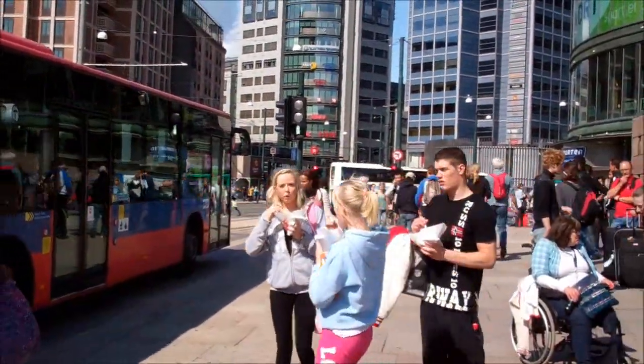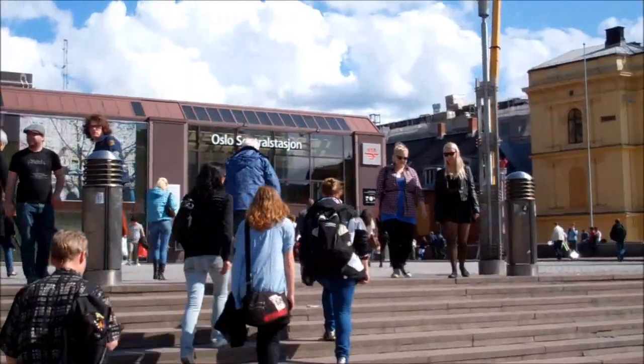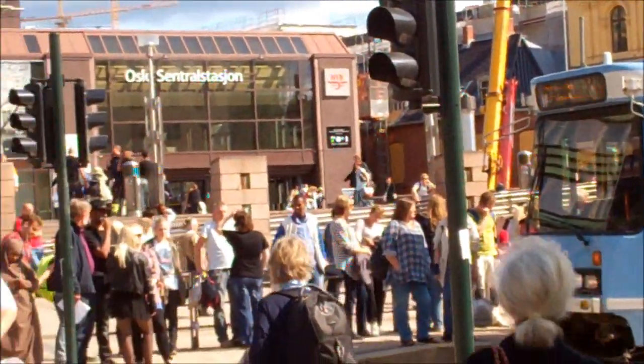This is by the train station in downtown Oslo. Lots of buses, lots of people. That's Oslo Central Station. Very, very busy area, downtown Oslo.